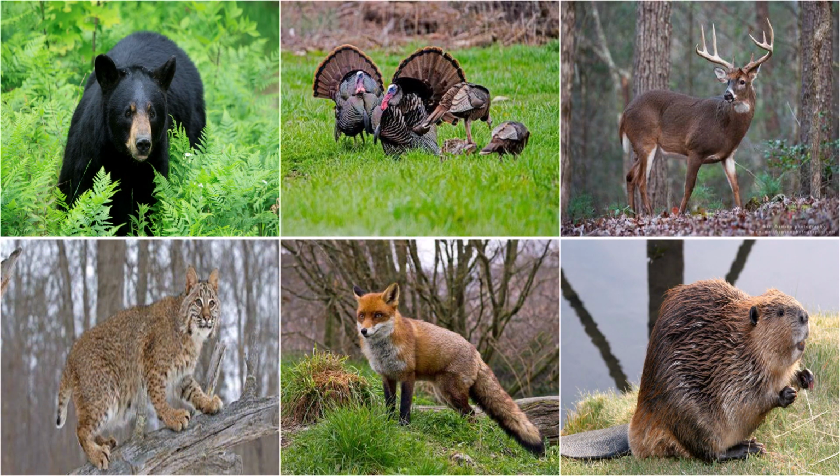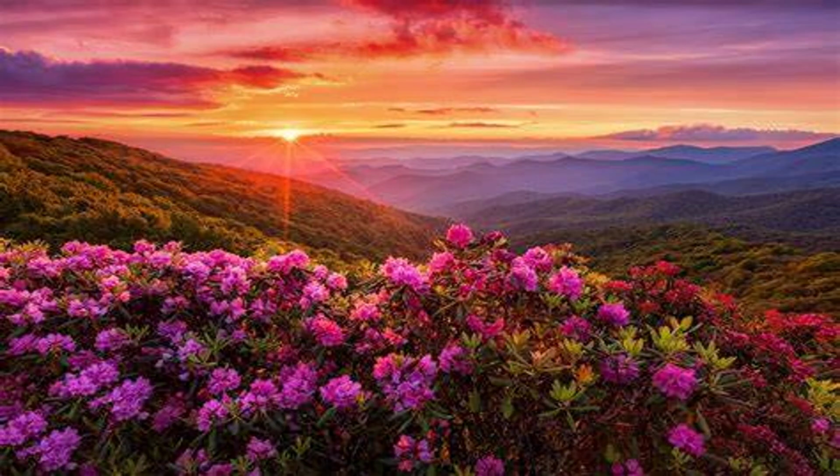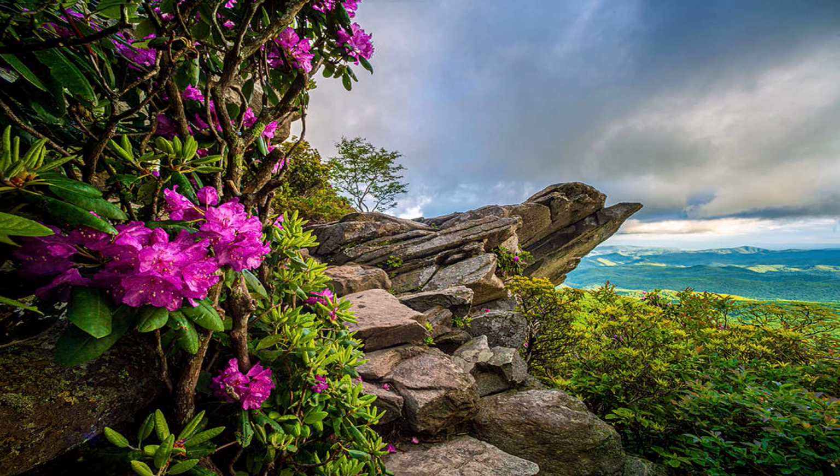Other animals found in the forests along the parkway include black bear, turkeys, white-tailed deer, bobcat, fox, and beaver, to name a few. Another highlight of the parkway is the blooming Catawba rhododendrons. These evergreen shrubs grow at elevations over 3,000 feet and are a sign of the beginning of summer when blooming. One of the best places to see the blooming plant is at Craggy Gardens.